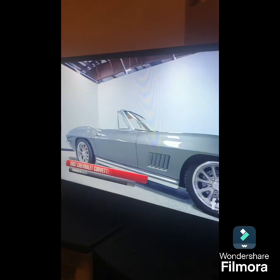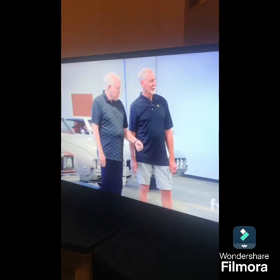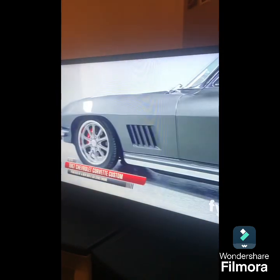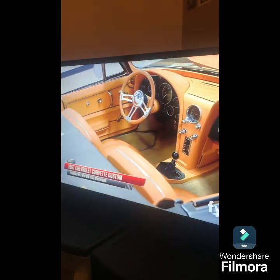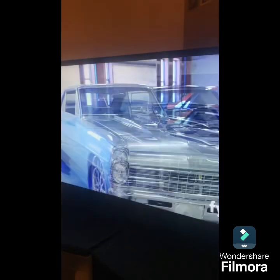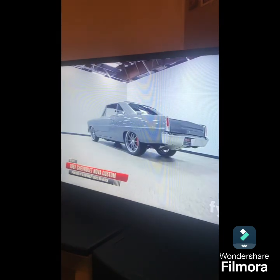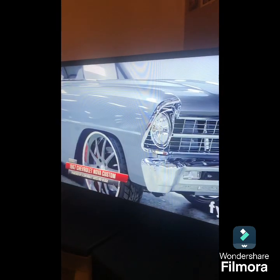A 67 Corvette, been resto modded, LS3 you said in it? LS3 in it. I got that one by accident. I bought it for my brother, and when I got it home, he didn't want it, so I took it. And then the Nova next to it. So this has been resto modded. It is. The horsepower on this is somewhere like 750. That ought to get with it. I think, yeah.